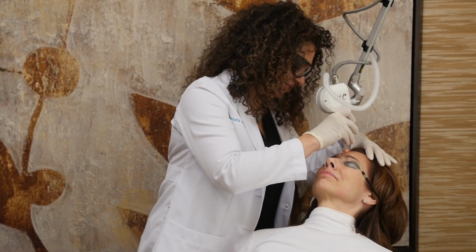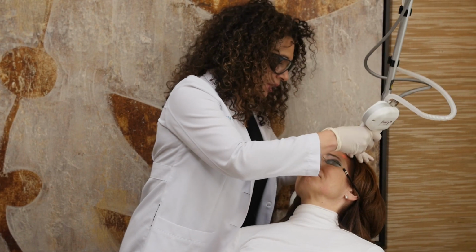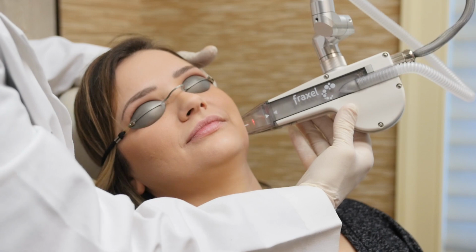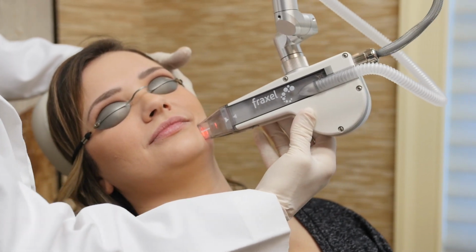The wonderful thing about coming here is we have a lot of physicians who are doing this, who have different kinds of roles in it, and we all contribute to making you look the best that you can be. So we have many different technologies that we use on many different types of acne scarring.